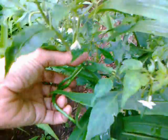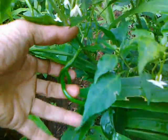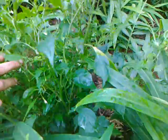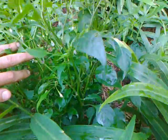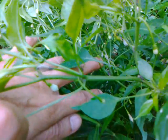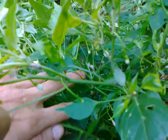Even badgi. This is called badgi. It's a thin and skinny and long variety and very much preferred for certain type of dishes. And not spicy. Not very spicy. Now this chili plant is having a caterpillar and other creatures are there, but nevertheless it's healthy. Alright. Now we'll walk through like that.